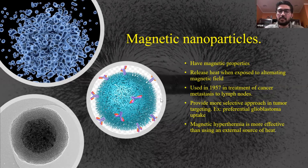Magnetic hyperthermia is also more effective as a source of heating than an external source of heat. And actually, scientists found that at the same temperature, the magnetic nanoparticles can lead to more cancer killing, achieving their goal more effectively than an external source of heat.